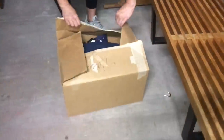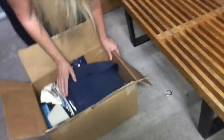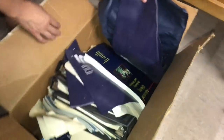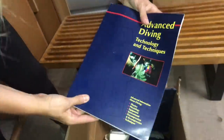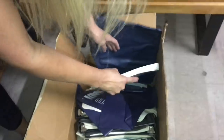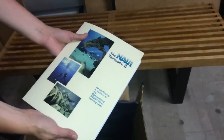What? Open that down here. So this looks like maybe paperwork, diving techniques. You never know. We might be able to scan this and see if this is worth something. I know you have good luck with some of the books you get. Mm-hmm. And then there's some textbooks, and I know you said those sometimes can go for a lot as well.